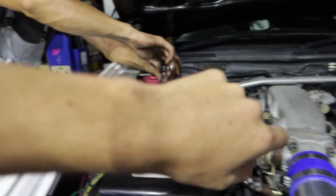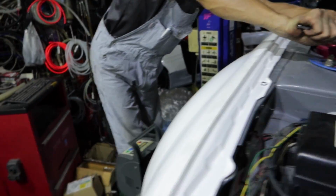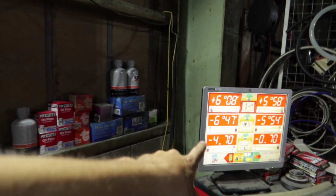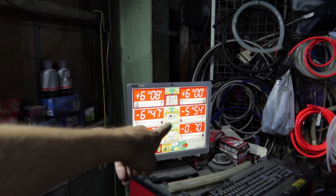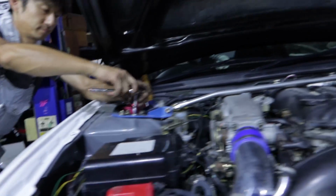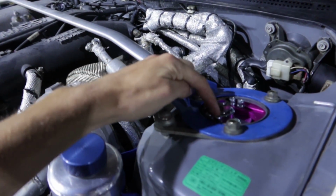We maxed it out, and I'll show you what we're doing. We're taking the bolts out, and you can move them back one slot, which then gives you another roughly 1.5 degrees of camber. So we did it on the left side, and you can see we've got 6.47, so about 6.5 degrees of negative camber. Currently this one was maxed out where the bolts were, and that's at 5.54. So we're going to get about an extra 1 degree of camber just by taking these bolts out and moving them back a slot.